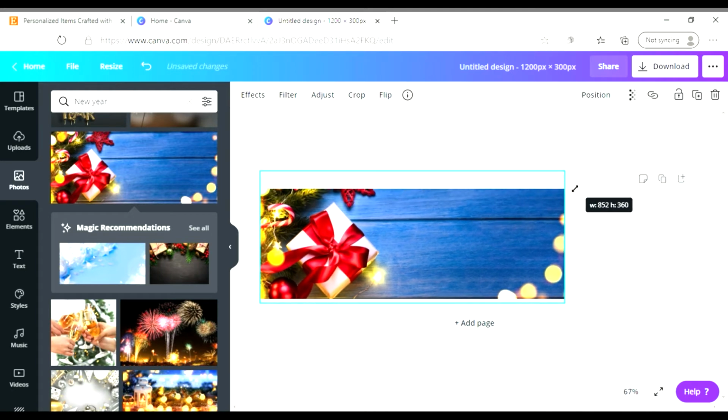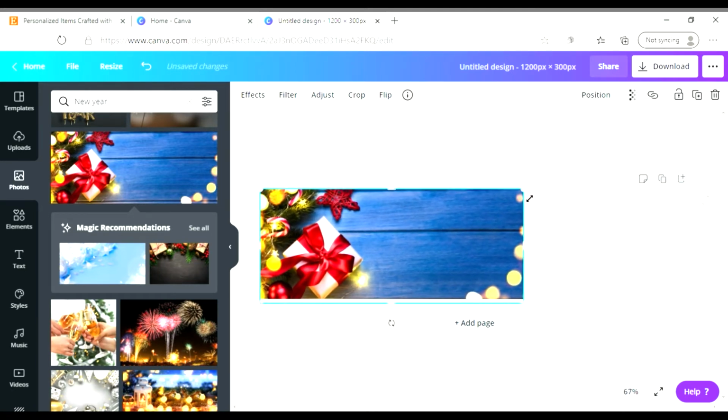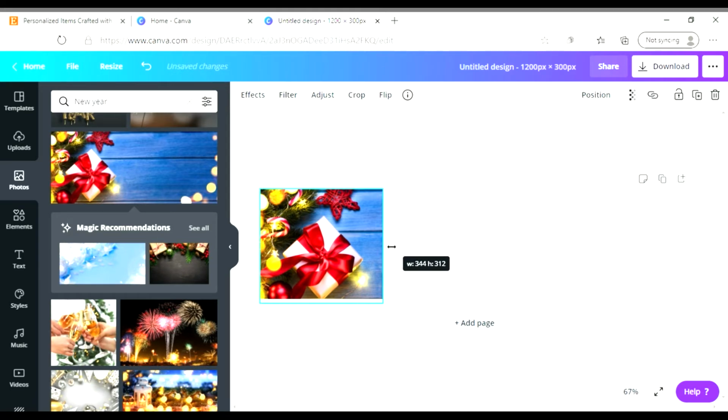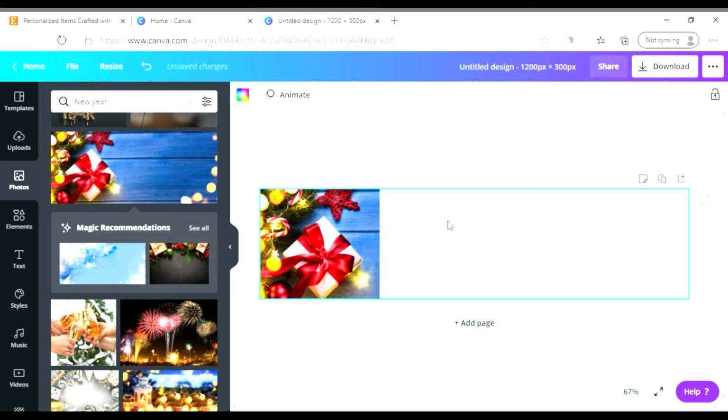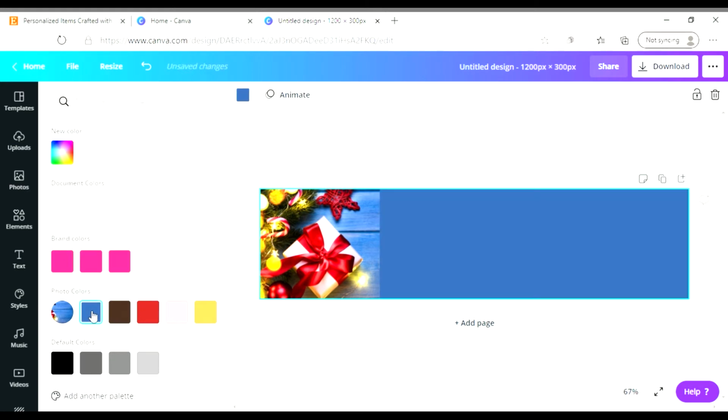So what you can also do is grab the design and only do maybe about a piece of your banner with the photo, and then click on the background, and you can change the photo, the rest of the background. You could change it with colors that coordinate with your photo, like these.